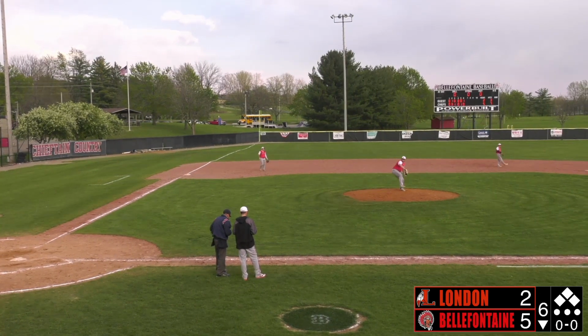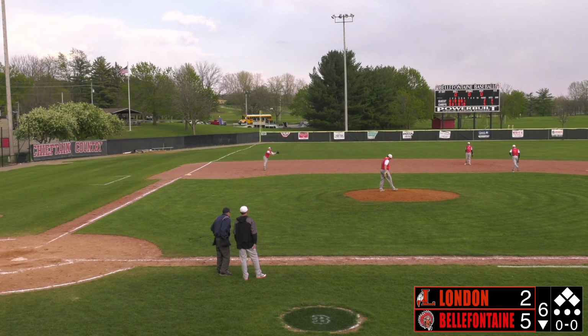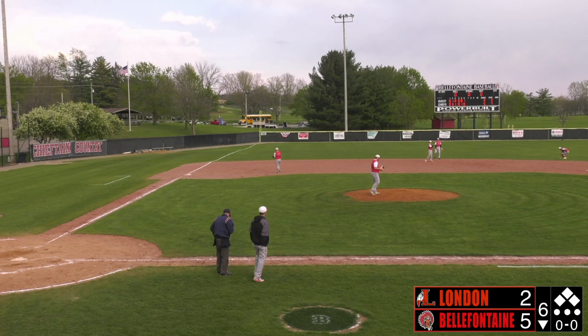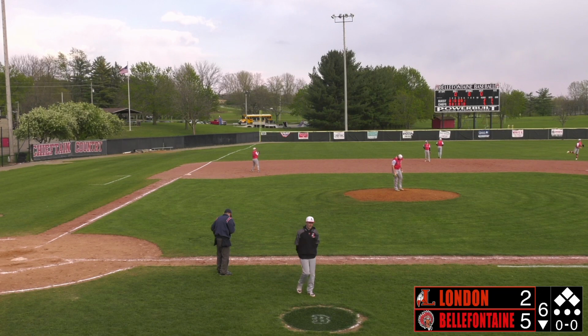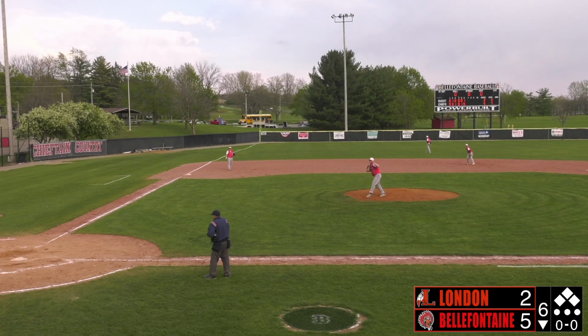Good job by the defensive coach over there. Not sure who positioned Chris there, but great job by the Chiefs. Looks like the Red Raiders are going to make their own pitching change here. Well, their big left-hander. Must be left-handers day here for the Red Raiders. This gentleman doesn't look like he has quite the velocity the previous kid had. Crafty left-hander like Chris Welsh for the Reds.